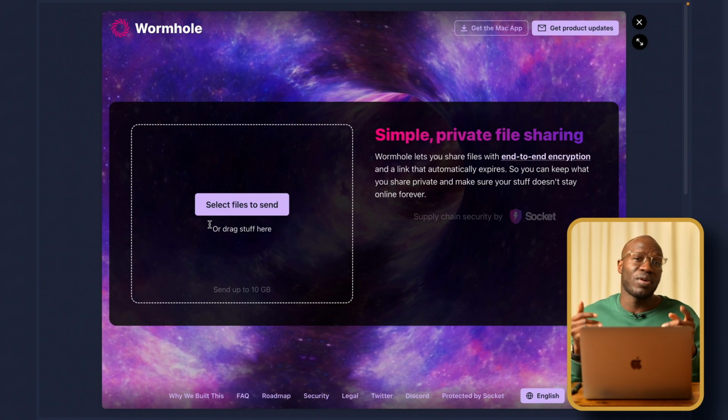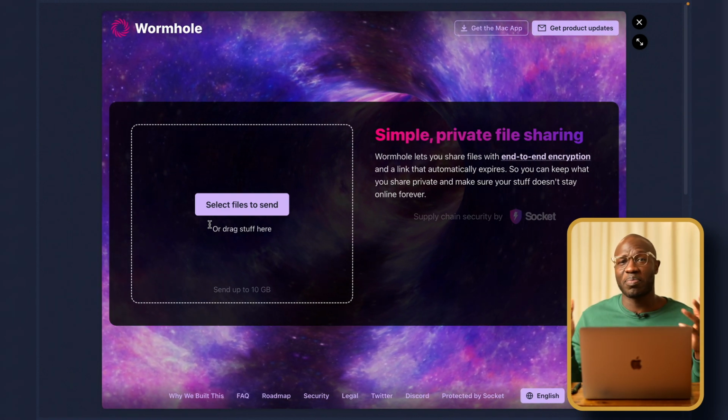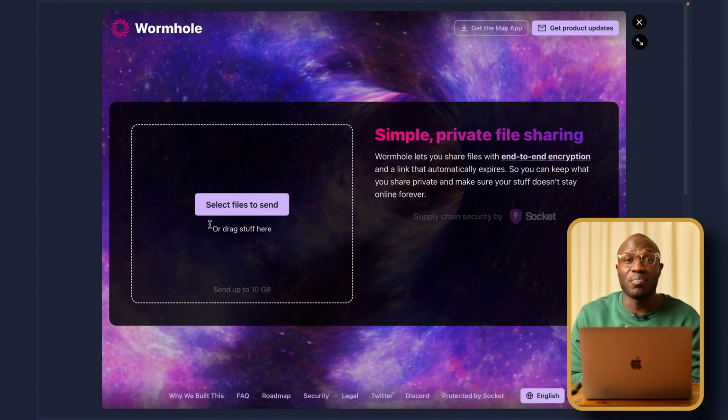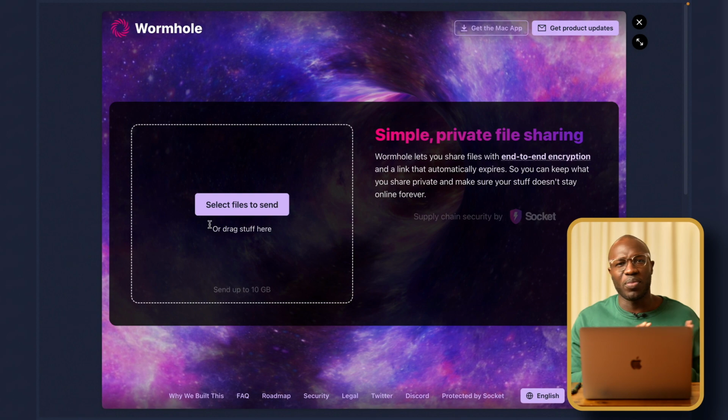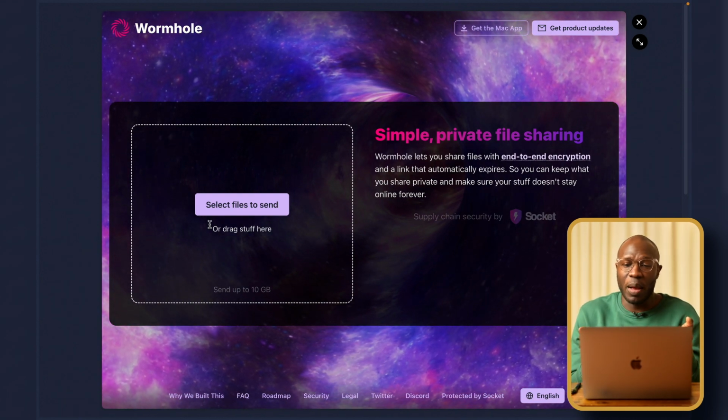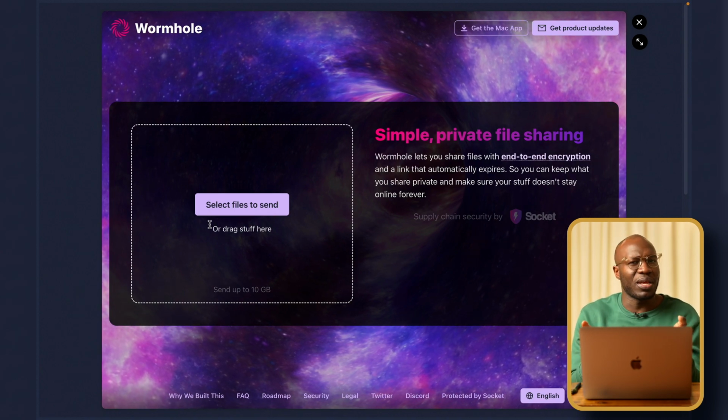This is useful if you use Google Drive, if you use a bunch of these platforms, sharing files larger than 25 MB can be really challenging. You have to use Dropbox or WeTransfer and a bunch of other sites like that. So Wormhole, up to 10 GB. I haven't really seen that, but then again, I'm not really experienced in this area.